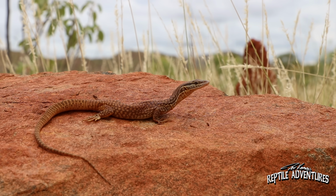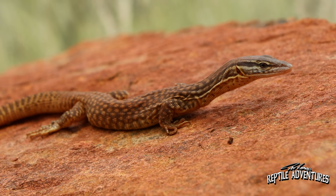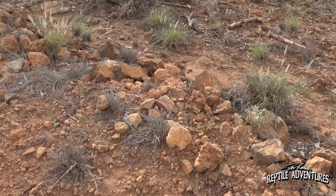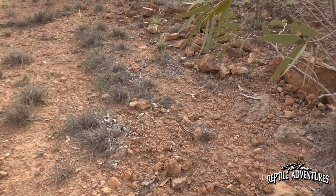All right, so right now it's about 4:30 in the afternoon, the intense heat of the day when the Ackies are going underground to their humid hides is kind of over, and they're starting to come out and bask on the top of these rocks behind me. So this is a perfect time of day to start walking these rocky outcroppings to see the Ackies out basking on top of their rocks.